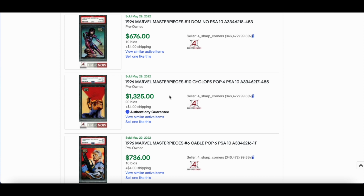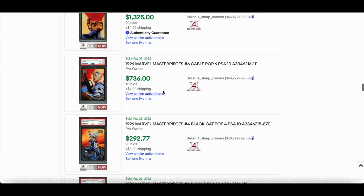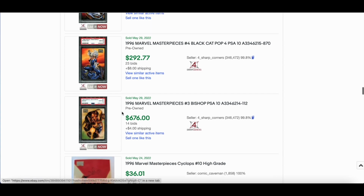$1,325. There must have been people going at it because that is miles above any of the other cards, especially in terms of character favourites. Cyclops probably isn't one of the favourites out of the cards you've just seen. So fascinating to see that one go for 1,325. Again, Cable there, 736, Black Cat and Bishop ending 676.